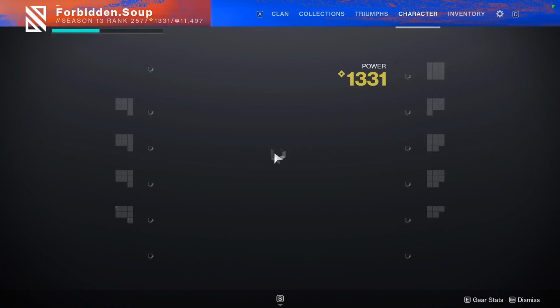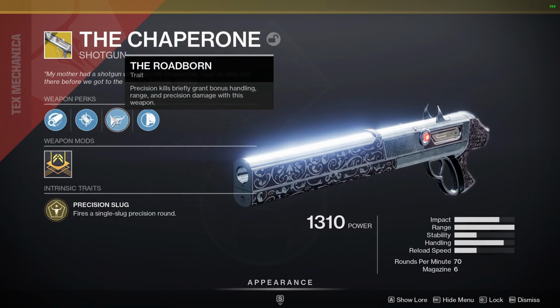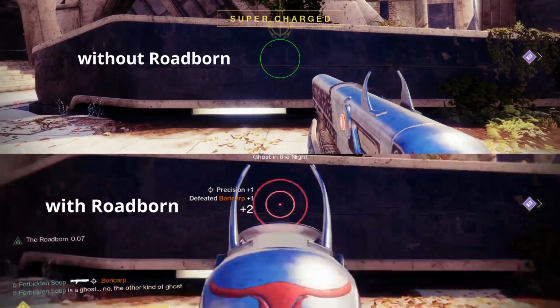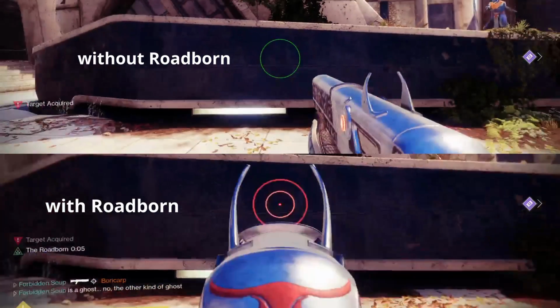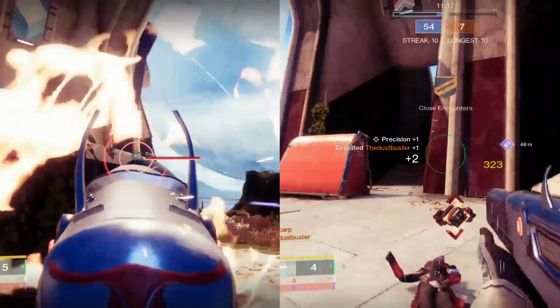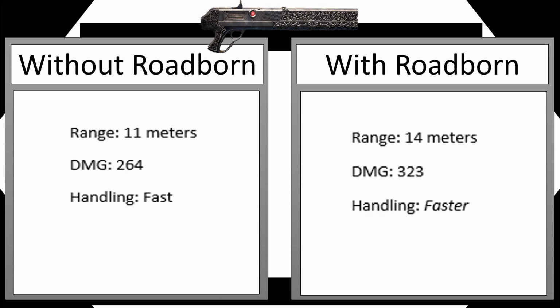Here we're showcasing the difference in handling between with and without Roadborne. Here you can see with Roadborne, the aim down sight and swap speed is faster than without Roadborne. Here we're showcasing the damage difference between with and without Roadborne. And here is the difference in range with Roadborne. Here we can see with Roadborne, basically all aspects of the shotgun become better than before, with an increase to range, damage, and handling, making everything about the gun just better.